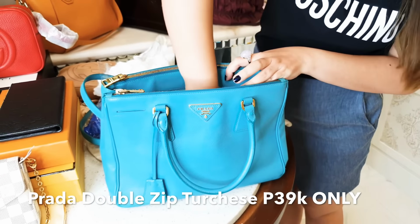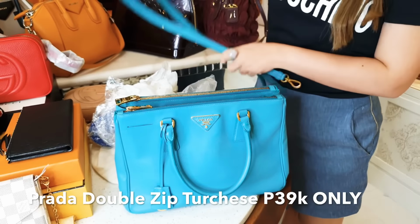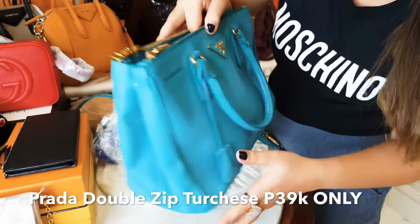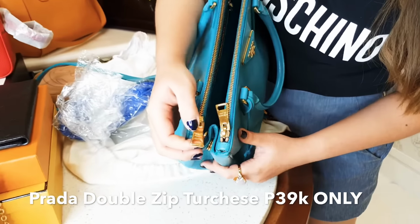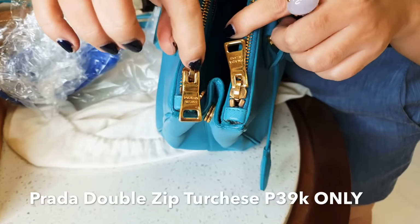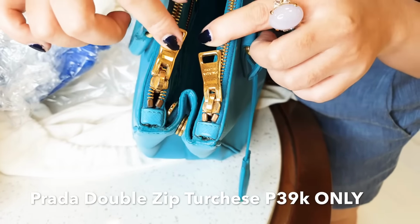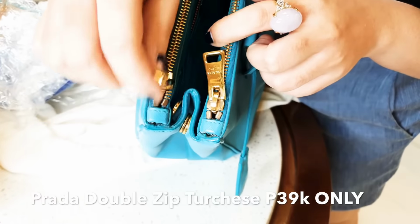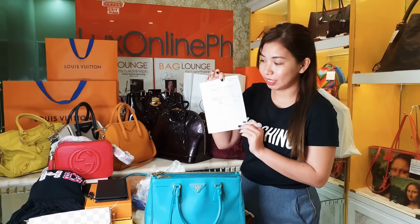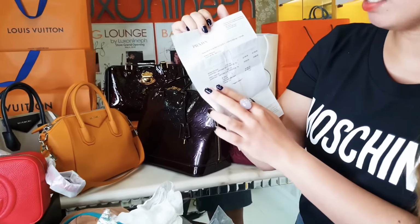Wala na po siyang card, so lost card. Yung kanyang hardware po ay gold na gold pa. May konting fade lang dito, ayan, pero very minimal lang. Normal kasi nakikiskis po siya. May kasama pala siyang receipt. So, yan. Binili siya sa Prada sa Macau.